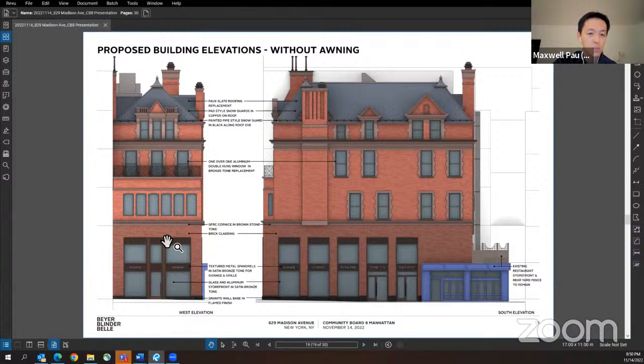Those are there because we're actually trying to hide existing columns that are right behind it, right? There's a series of structural columns and beams all over these first two floors. And we're trying to maintain the transparency while hiding the existing structure that's behind it. When we turn the corner on 69th Street, we then introduced a regularized cadence of three storefront openings along 69th Street.